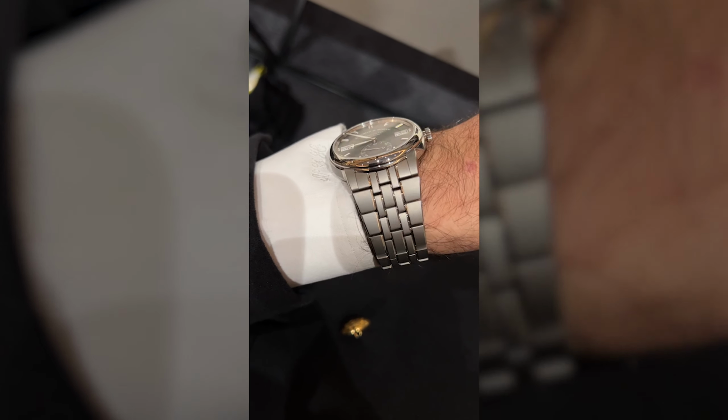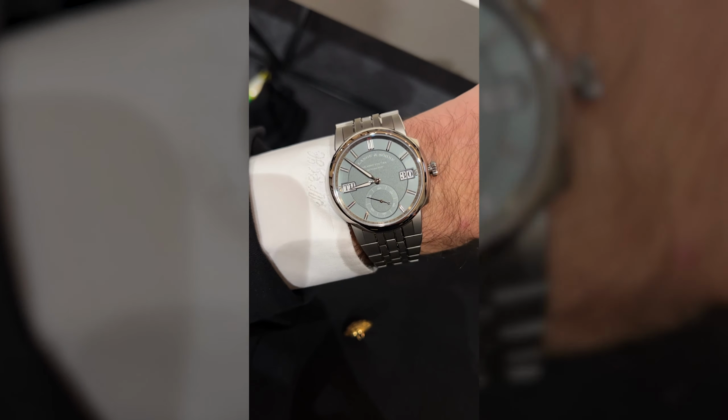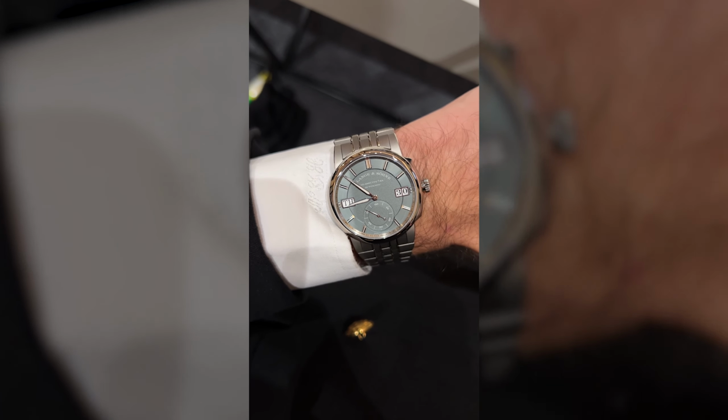I have 3 watches that I'd like to show to you that are my personal highlights of the show. And to kick it right off, we will start with Lange und Söhne. And Lange und Söhne, you know my passion for them, and you know my passion for one particular piece.